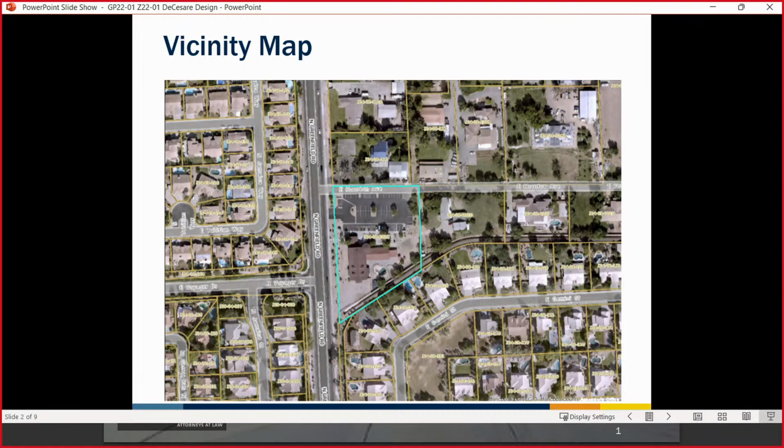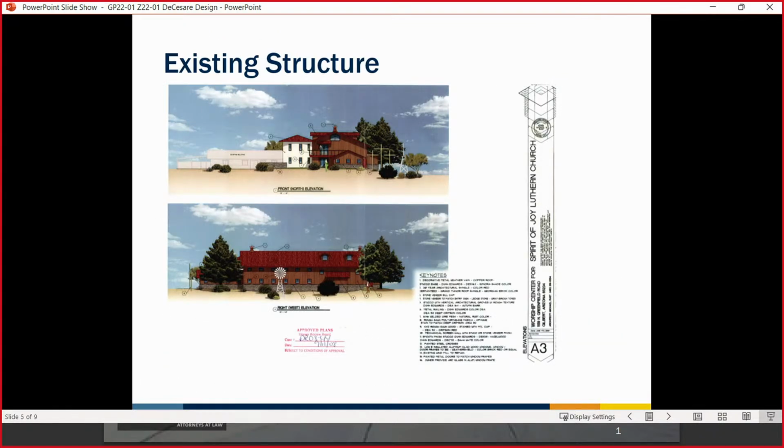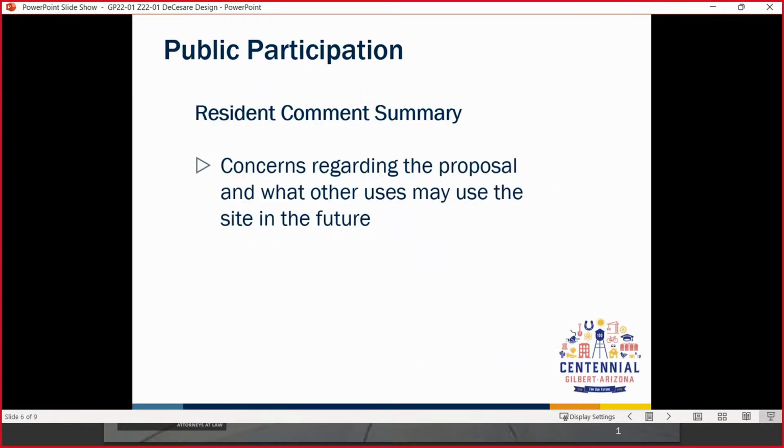Overall, as I said, this is a conventional rezone. There are no deviations requested. There are no changes to the site plan or elevations. Everything is staying exactly the same. They are just hoping to reuse the existing unused building for another purpose. As you can see on the screen, these are the original plans that were approved back in 2007, when this was originally approved and annexed in from the county. As I mentioned, nothing is changing.